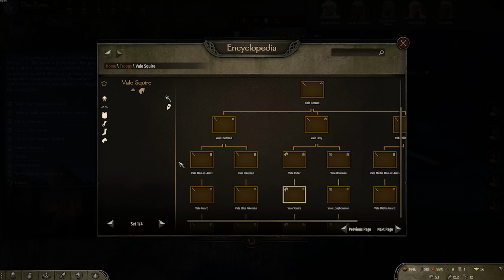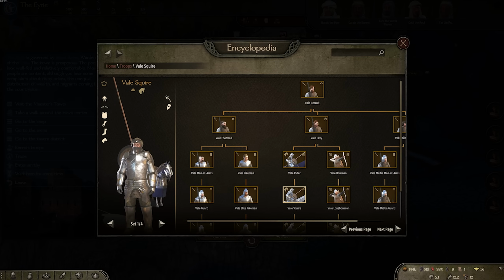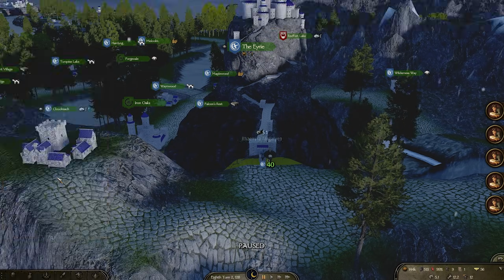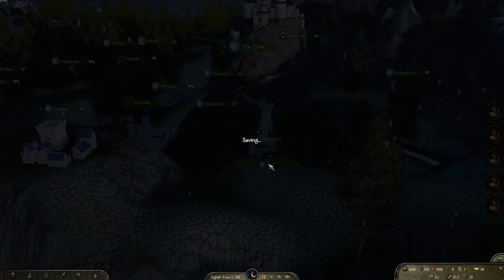And yeah, I love the new Vale soldiers. And again, here are some of their mid-tier riders. So of course, with the Vale, like anything, you're going to be just going in and getting as much damage done as possible with them elite knights.